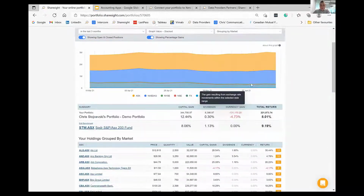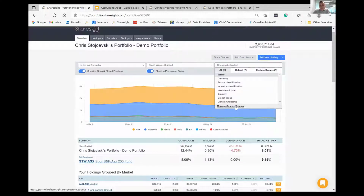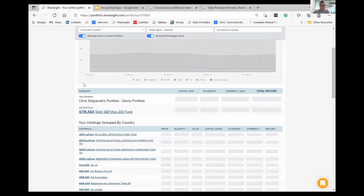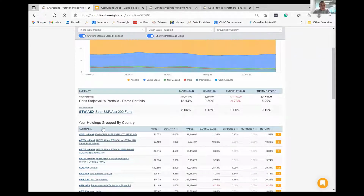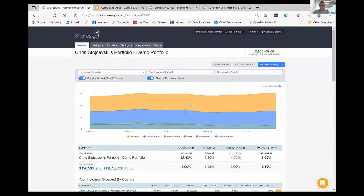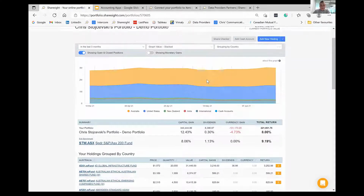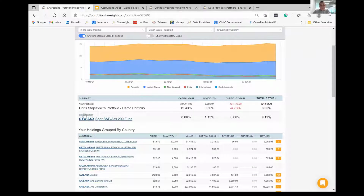NASDAQ, so you can actually group it. There are custom groups available to put it in any format that you like, but there's a couple of default options as well. So if you go to country, it rearranges the whole screen and groups it by country for you. Then there's also the option to show it as a percentage or as a dollar amount. And again, we'll recalculate that on the screen and then compare it to a benchmark.